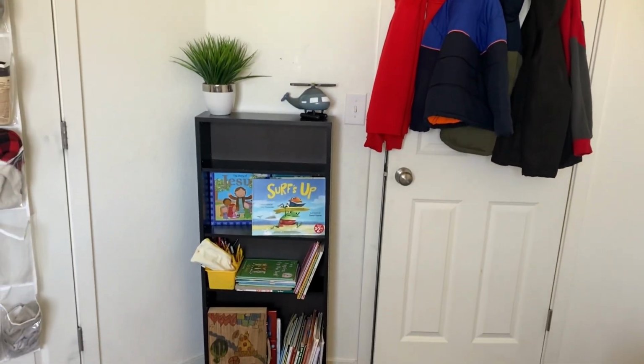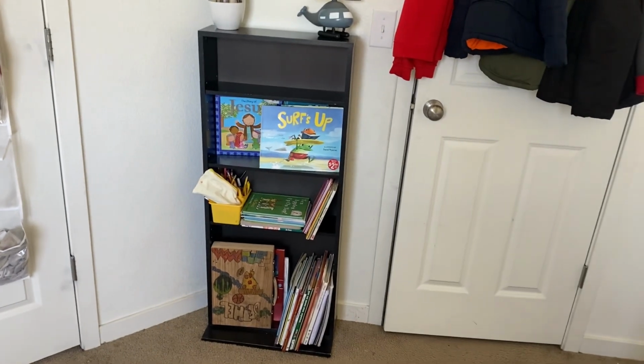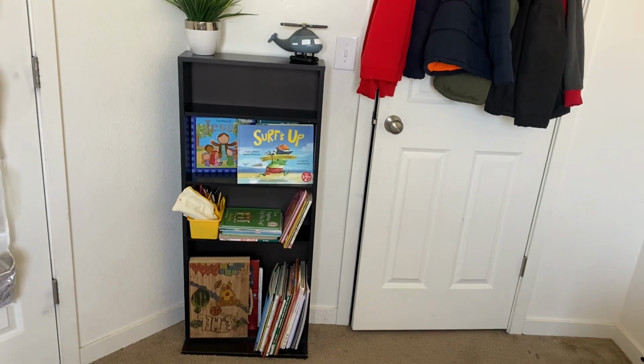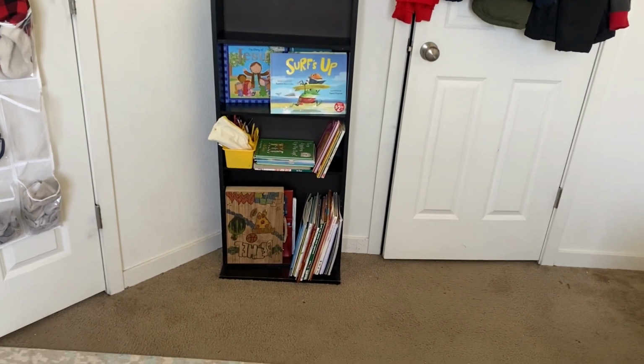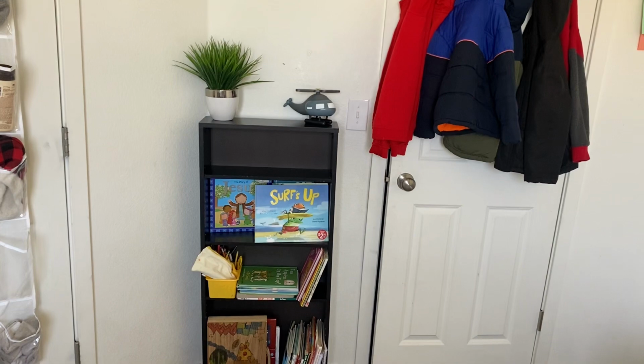And right here is what we have, the library now. Guys, I love this. You don't even know. The kids are obsessed. When I did this, they were not home. When they came home, they're like, okay, we love it. Guys, I love all their books. I keep all their books right here. When I say quiet time, this is where they go and grab.